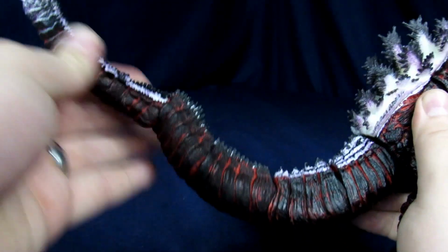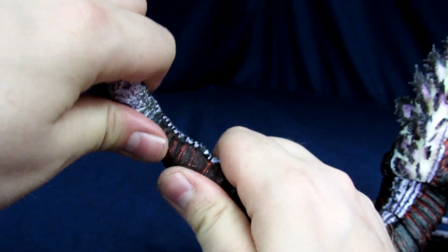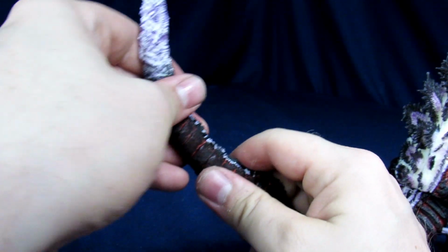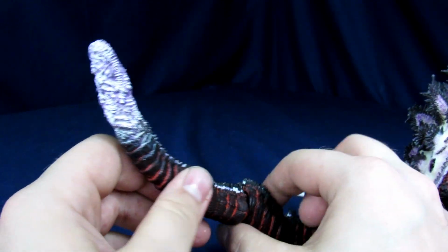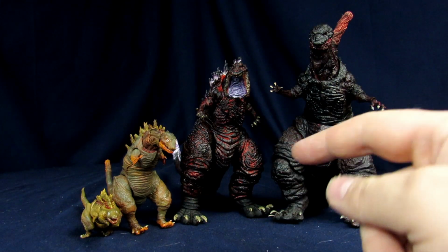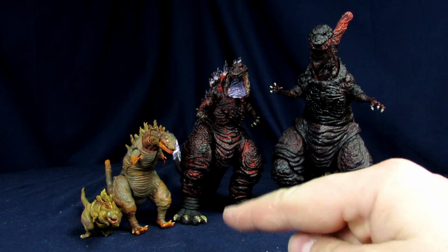So, nice play to it. And then the tip here, I think it's just a solid piece. I was thinking it was maybe a bendy wire, but no, that's just one giant chunk of tail with its freaky deformed end.